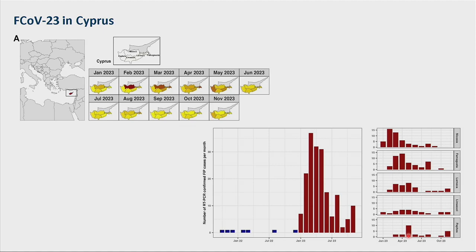What does the wave tell us? Well, there's a clear geographic spread which indicates horizontal transmission. Because if it's an internal mutation, why would all of these mutations happen at the same time? Why does this virus suddenly spread?